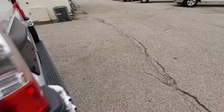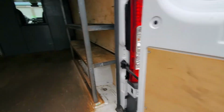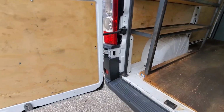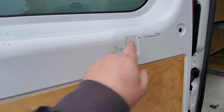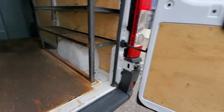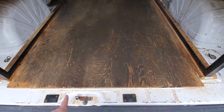So we'll go into the back. It is a very windy day. Hope you can hear me. Now back here, all looks pretty decent. No major damage. A lot of these work vehicles would be pretty beat up back here, but this one's not too bad really. It's got wood on these panels, some scuffs and things like that. Again, that is to be expected with a work vehicle. No major damage though. There are shelves and wood flooring put in.